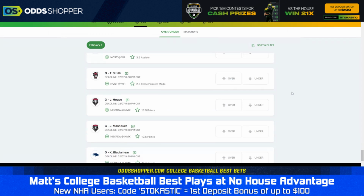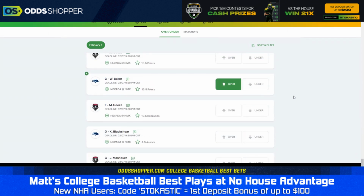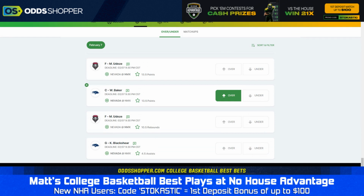And to close this out, one more player prop. We're going all the way to the night game. Nevada taking on New Mexico, where we have Will Baker over 13.5 points. Will Baker is an elite scoring option, but like many players we've talked about on this particular slate of games, he's dependent on minutes. When you look at him this year, he averages 13.5 points per game in 24.9 minutes.